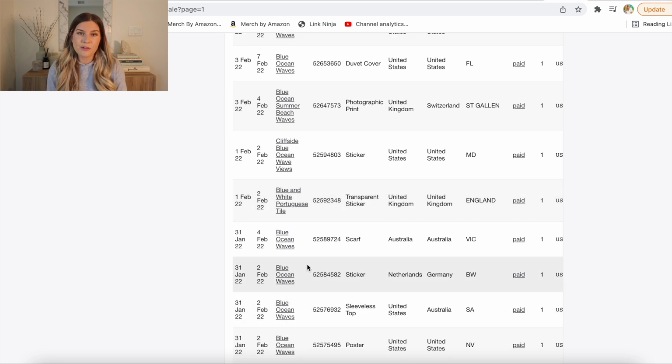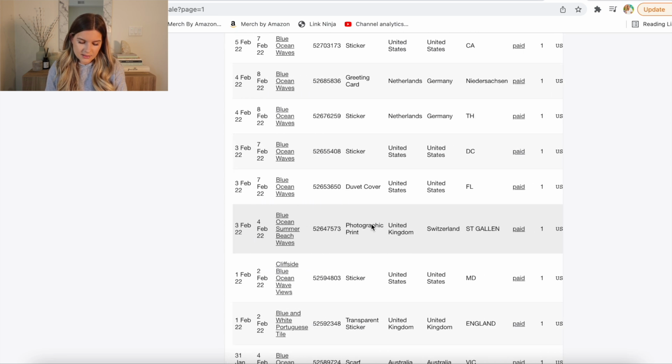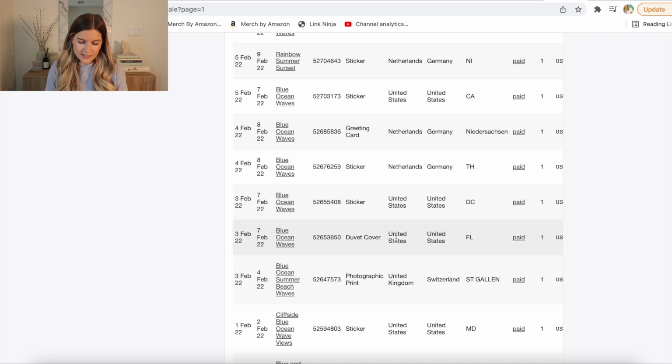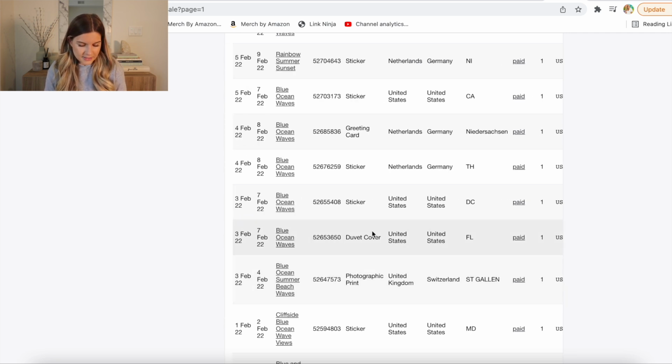Yeah, I'm telling you guys, the clothing items are always great to sell because they always end up paying a lot. Alright, so I have more stickers, photographic print. Ooh, we had a duvet cover. You guys know those are some of my favorites, and I'm sure your favorites to sell. This one ended up being a $44 profit, so that was a great day there.